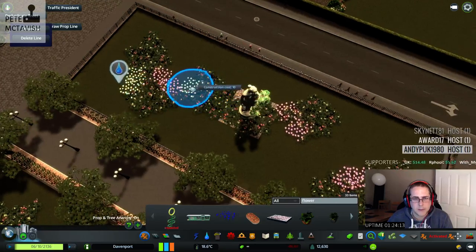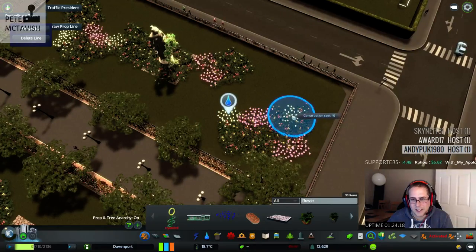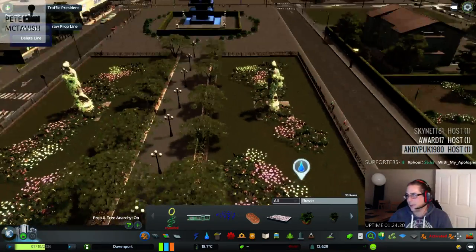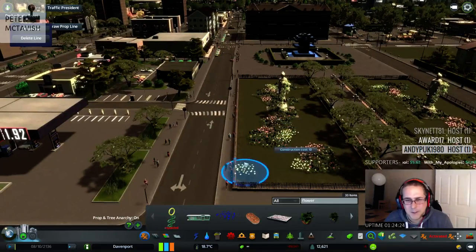Reminds me of building Tiger Woods golf course, this. For those of you that remember the second golf course that I ever built. If you remember the first one, then you've been watching for a long, long, long time, let me tell you.